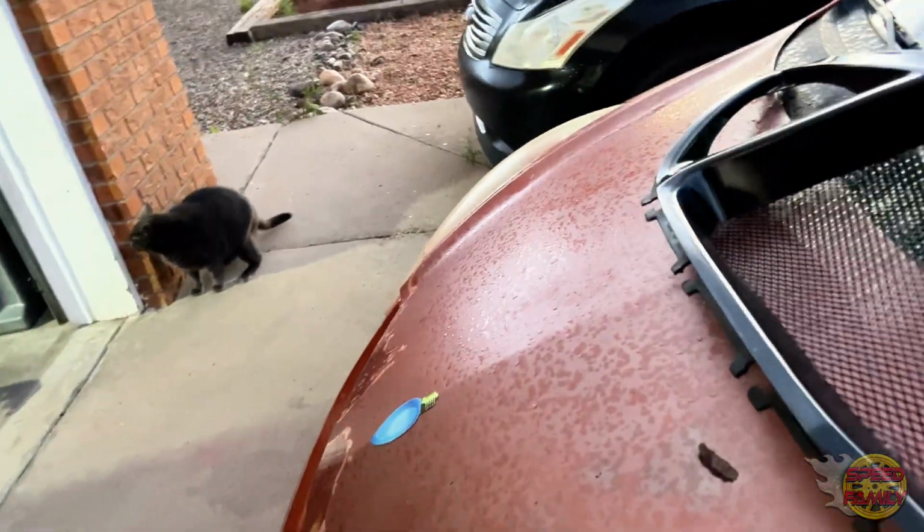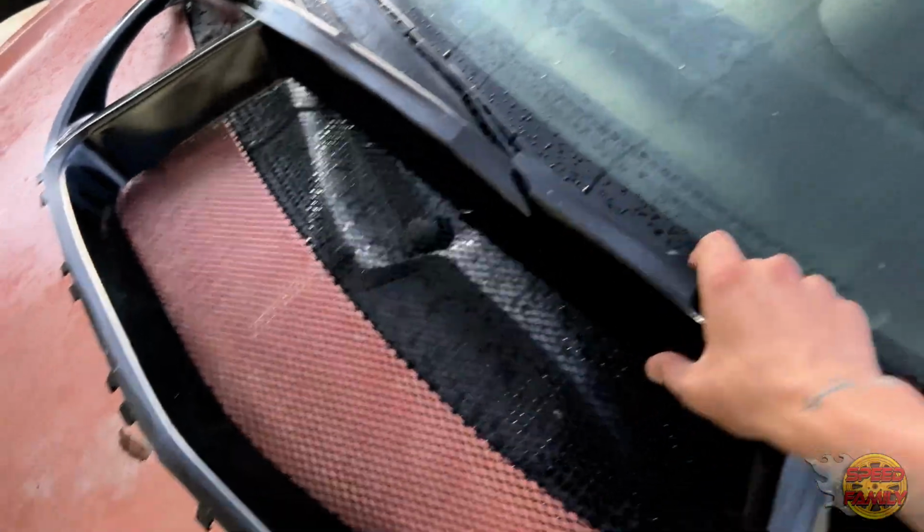Here's the old grill. You can see some of the damage. So this part completely broke.